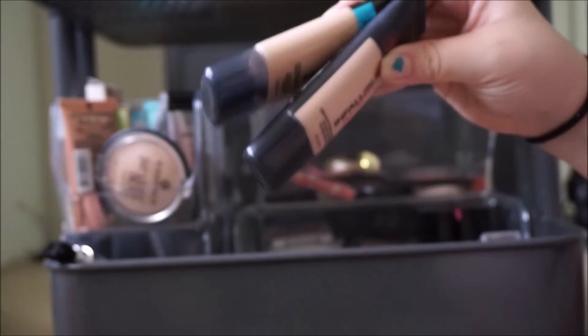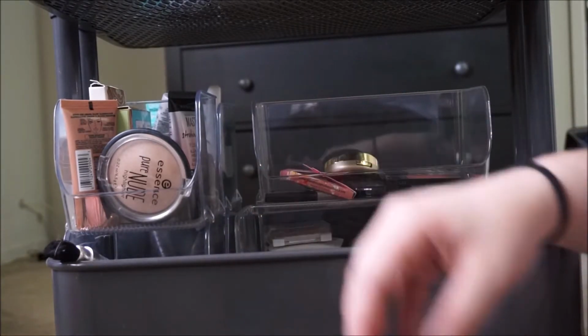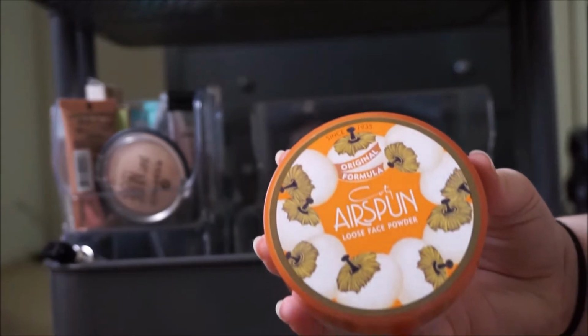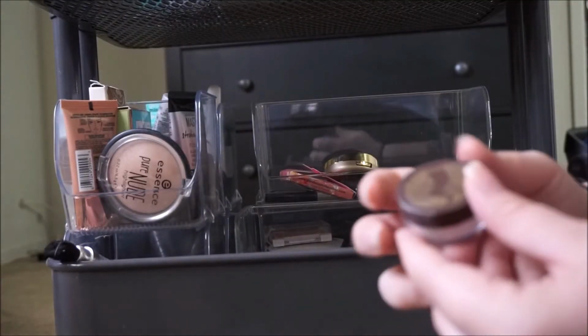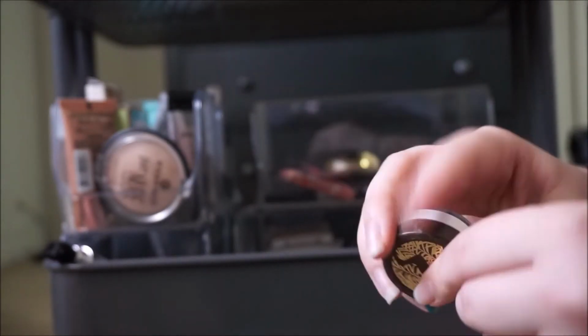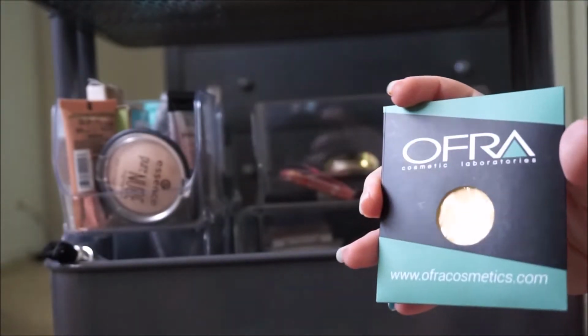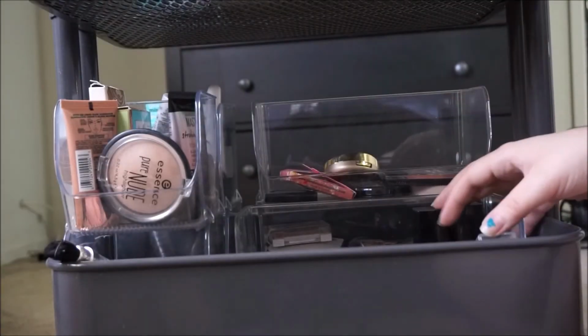I don't know how I feel about them. I'm gonna actually do a wear test on these so I can really decide, because that's how I could really tell how I like it, if I just pay attention, because you know you throw it on and you don't pay attention. I have my Coty Airspun, Rimmel Stay Matte. I have the Tarte Amazonian Clay Smooth Operator. I have my Wet n Wild contouring. I have my Ofra Banana Powder. L'Oreal True Match, which I do really like.